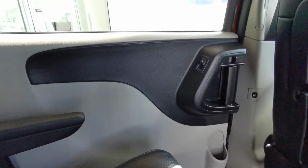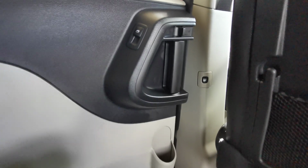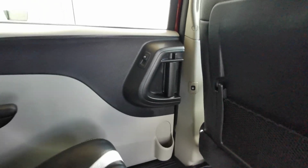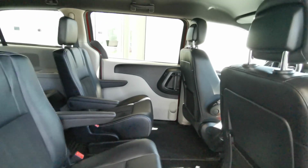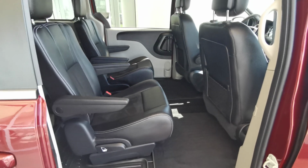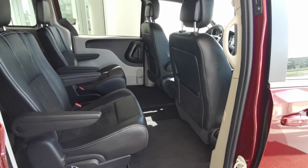Door panel comes in a black and white hard plastic. You have your handle grips and power buttons to close and open your door. Cup holders just down at the bottom of the door panel as well. This vehicle also comes with a set of carpet mats as well as rubber mats for the front and third row seats.